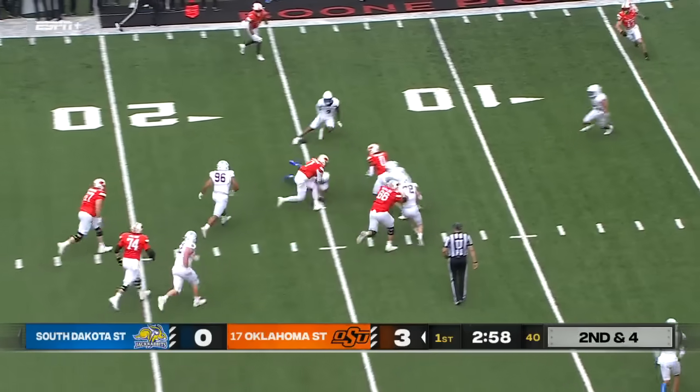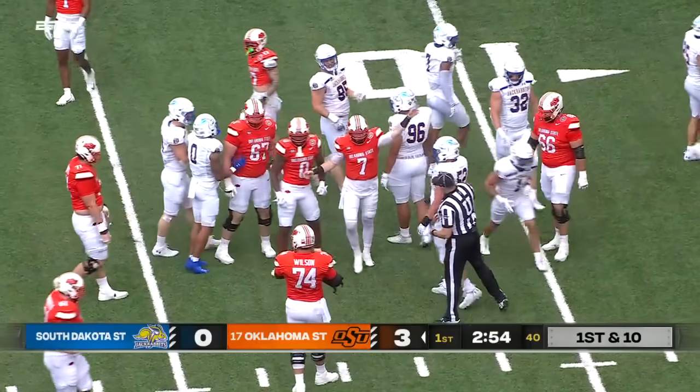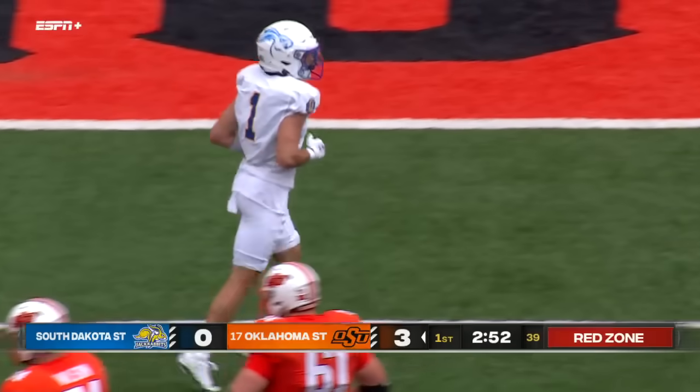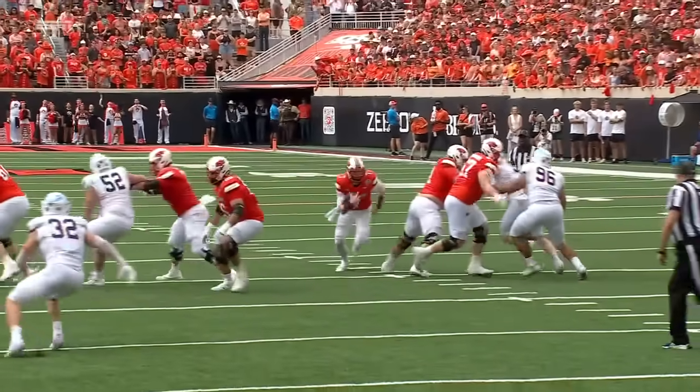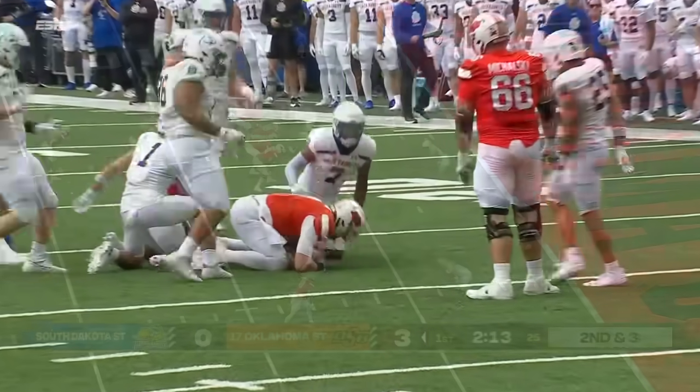Design draw, Bowman's going to take off. He'll lower the pads, fall ahead, pick up another first down. Up to the 14, a gain of 7. On Bowman, anytime you get that 4 down front, guards wash out the tackles, get that nice lane right in front of.